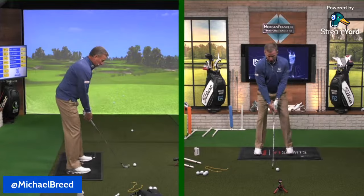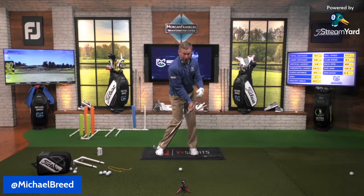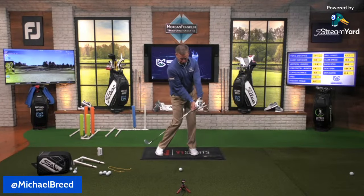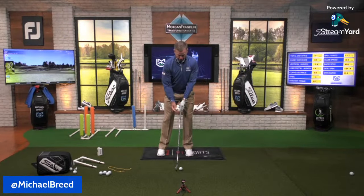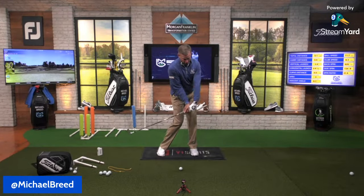Okay. So now what we do is we take that position. We then rotate the body without leaving this bend, without removing that bend. We keep that bend in the trail arm. So we set, rotate, and then extend. And all you're doing is taking your bent trail arm and pushing down into the ground, or into the grip, or into the golf ball, however you want to say it. So here, here, there.